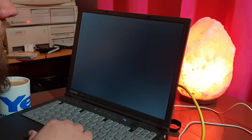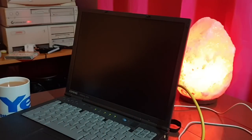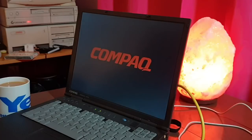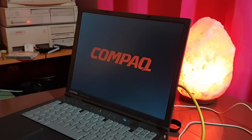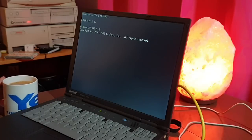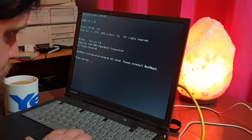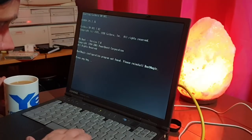What? That is not a good sign. BootMagic configuration program not found. Please reinstall BootMagic.